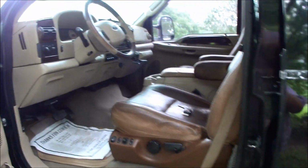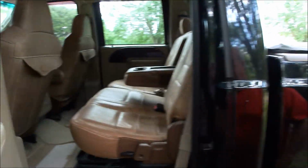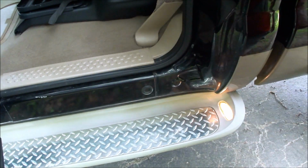Hadn't been out mud bogging. Look at the back seat, how clean it is. The carpet, you can get a better view of the headliner. That's perfect. See all the wood grain trim, how nice it is. Look at these kick panels. They're not beat and chewed up, which has to do with the kind of usage that it's had.